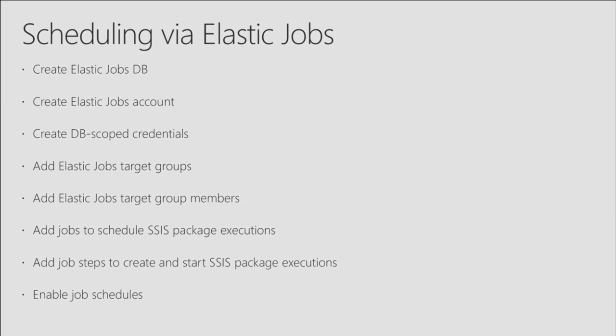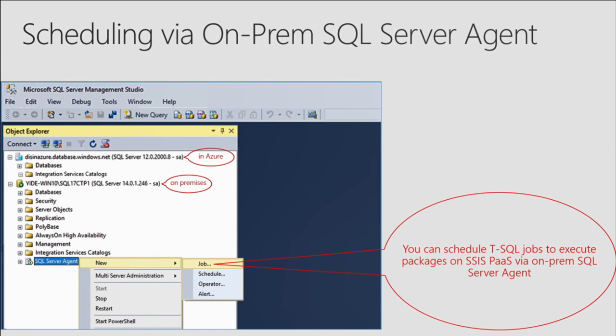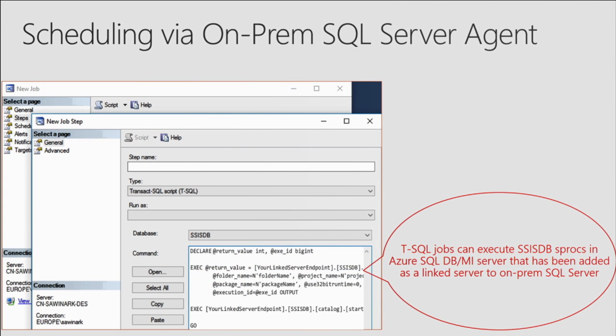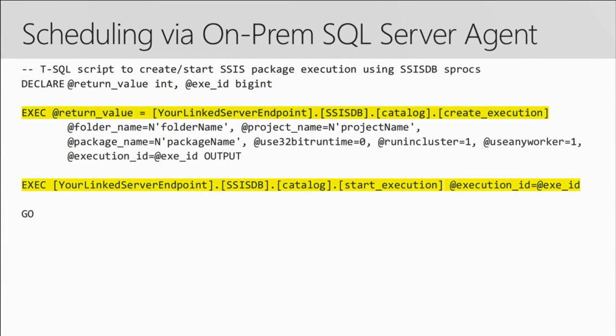This is essentially all the script to schedule SSIS in ADF v2 using Elastic Jobs. Essentially, it's T-SQL jobs using all these scripts. You can try it yourself. And here is how to schedule using a SQL Server Agent. The trick is you see it's scheduling the same type of T-SQL script, but you have to set up your Azure SQL DB or managed instance as a linked server to your SQL Server on premises. Once you set up this linked server, then you can essentially execute the same script there.